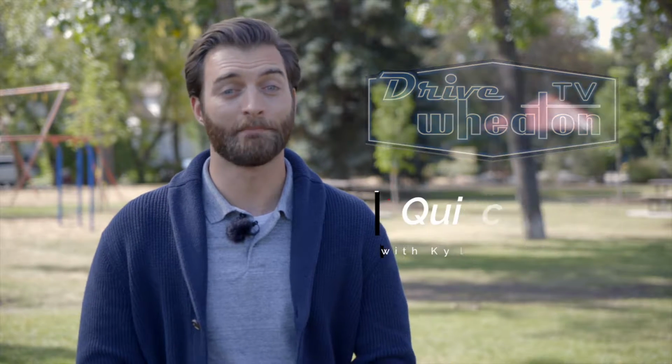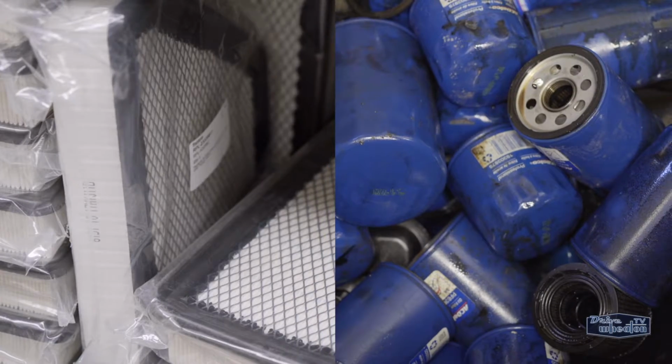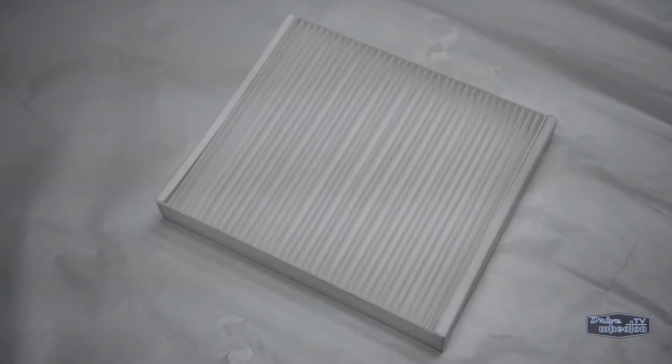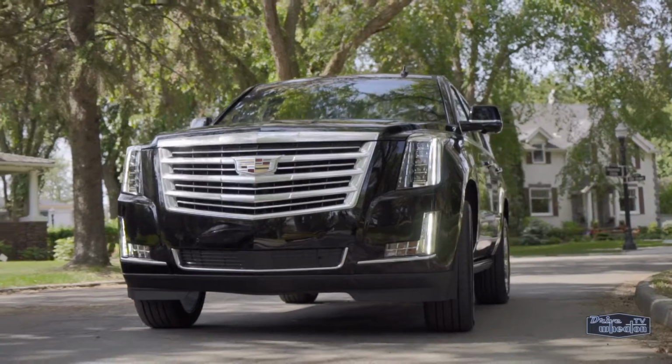I'm going to go over why it's important to check and replace your cabin air filter. Everyone is familiar with the engine and oil filters, but the cabin air filter is often forgotten. For those that don't know, it filters the air that's fed into the vehicle's heating and air conditioning systems. It traps things like dust, dirt, and pollen, preventing them from entering the vehicle and polluting the cabin.